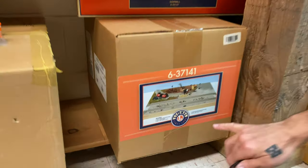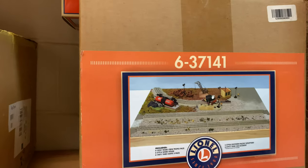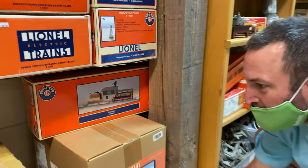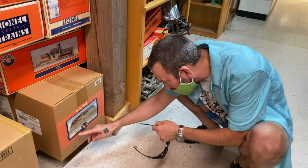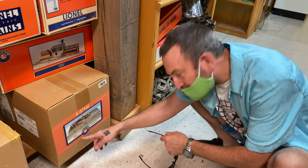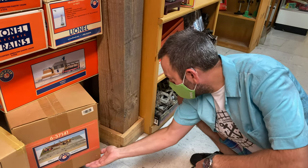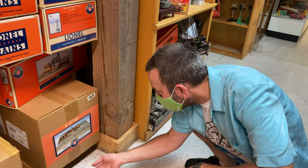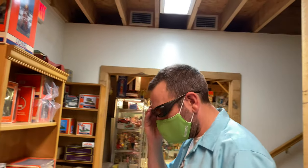What is this? What is this interesting thing I've never seen before? It's a whole scrapyard. Work Crew People Pack, Workhouse, Yard Light 3-Pack. I didn't even know they did this. That's pretty cool. Yeah, right? That's really neat. You think you pay attention to things and there's always something new.